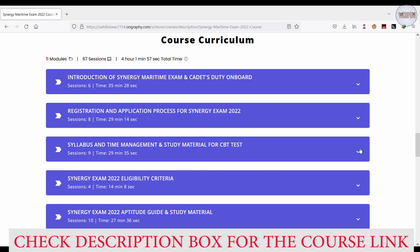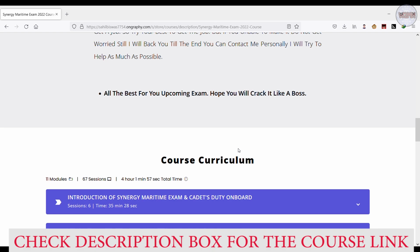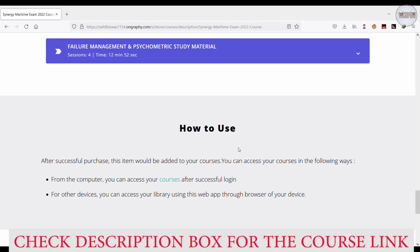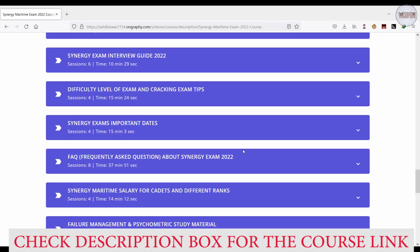Here you will get all the videos as well as the PDF files for your test. See how many pages there are, everything is mentioned. I have also put an app in my course, one APK file for the CBT exam, but that is only for the Android app. The last curriculum section I have not put in yet, but I will add it after making this video. After failure management and the psychometric study material, there will be another section. So now I will buy and show you.